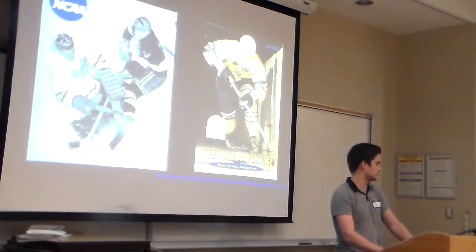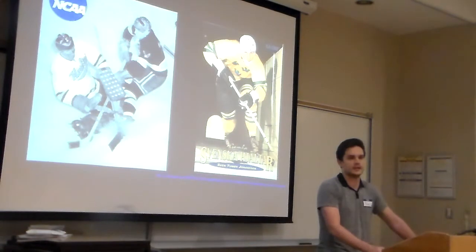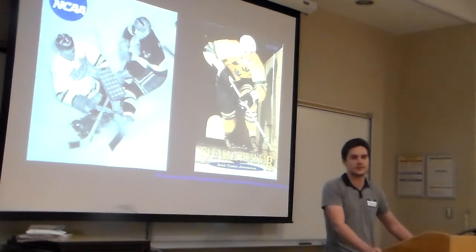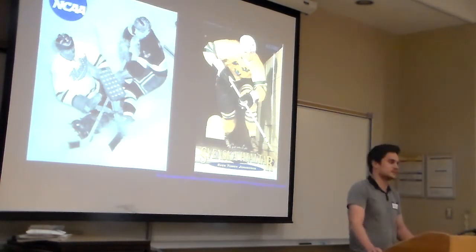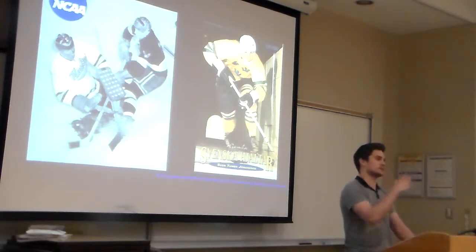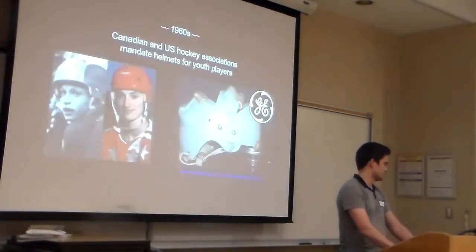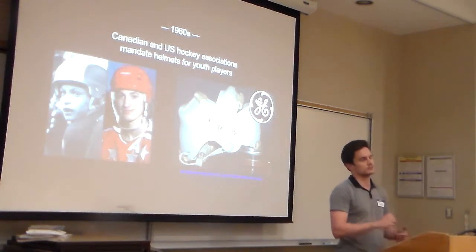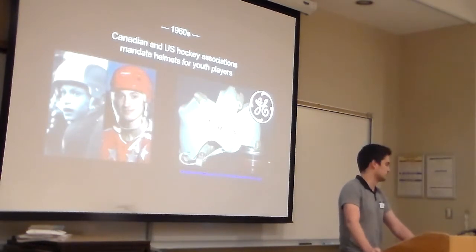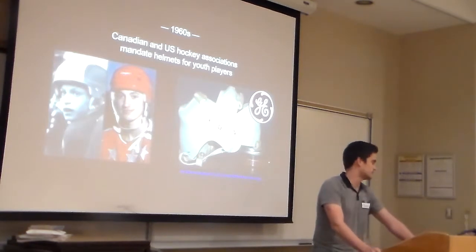So moving forward into the 1950s and the 1960s, the NCAA adopted and mandated the use of helmets for all their players. There is Tony Esposito, and Sweden had their classic helmets that they wore, which were starting to come into North America and be utilized frequently. Also in the 1960s, we see rules mandating youth players throughout the US and Canada to wear helmets. You'll see Wayne Gretzky there as a youth and then with the Soo Greyhounds.